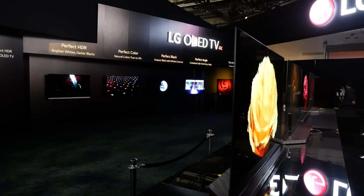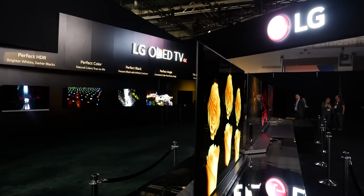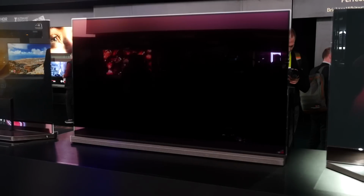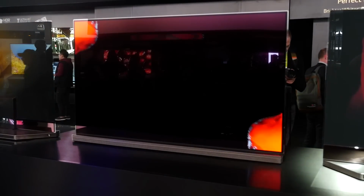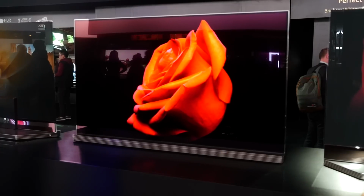Basically the same, yes. One thing I wanted to ask was, do all these TVs support 3D? Not all of them support 3D. Our B6 model, our flat starting point of the OLED TV series, is a 2D model, but the C6, the E6 and the G6 all support passive 3D again.